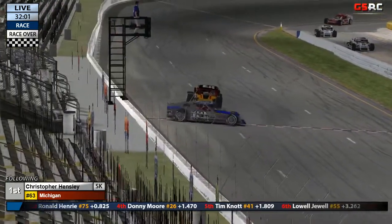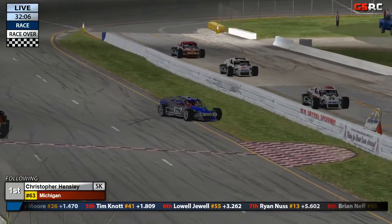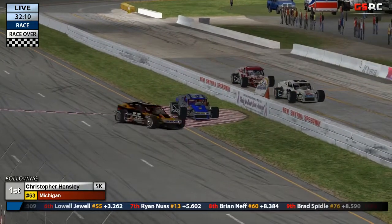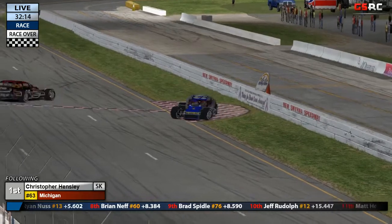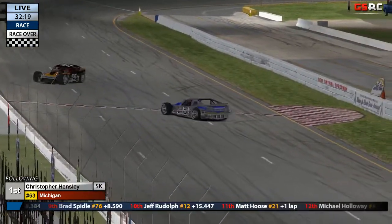He knew exactly where he needed to be, and he saw that checkered flag coming, and he was not giving that spot up at all. Congratulations to our winner, Christopher Hensley, tonight. What a race. Yeah, after a little yellow flag fest there, they went quite a distance there at the end, nice and clean as we got in. Quite a good race at the end.